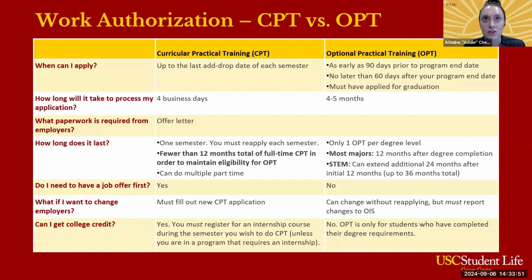And for employers to be able to petition to extend your OPT, they have to have registered for something called E-Verify, which is a US government system that just allows them to verify that you're eligible for STEM OPT. So that's something that's going to come up later. So that's why I'm mentioning E-Verify now.